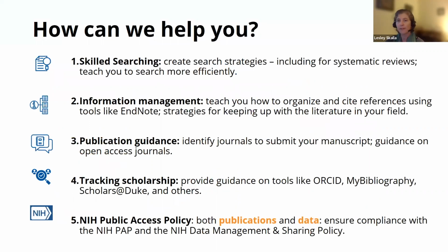Okay, before I move on to talk more in-depth about our services, does anyone have any questions about accessing materials at Duke? Okay, then I'm going to move on. And I had mentioned these different service areas that we have. So let's dive into these a little deeper.